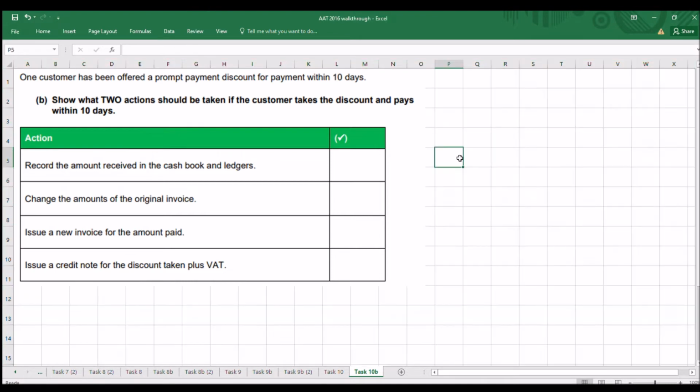Okay, so let's go through. What two actions should be taken if the customer takes the discount and pays within 10 days? So record the amount received in the cash book and ledger. So they paid, so we are going to have to record the amount received in the cash book and ledgers. So it is answer A. So that's the first one.